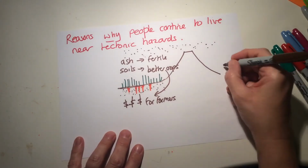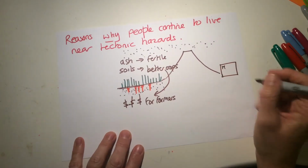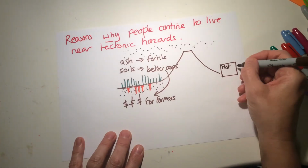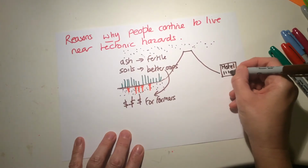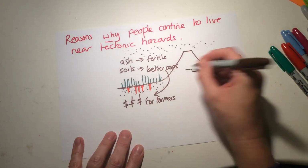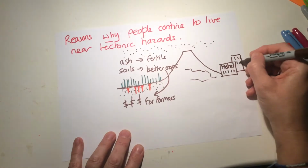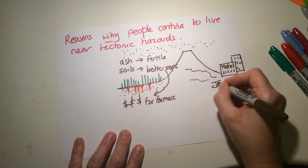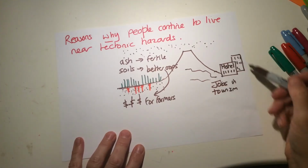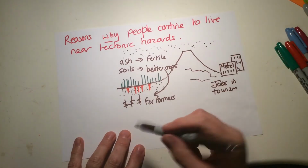Okay, what other businesses might we see near a volcano? Begins with an H. You might have been to one. Okay, you might have hotels. So you may find that you have a whole load of hotels and people are enjoying walking near the volcano, taking in the amazing views, and so on. And that means that there are many jobs in tourism, and you can think about what they might be. So there are lots of jobs in tourism, hence people live in the area. There are lots of fertile soils, hence we have more farmers.